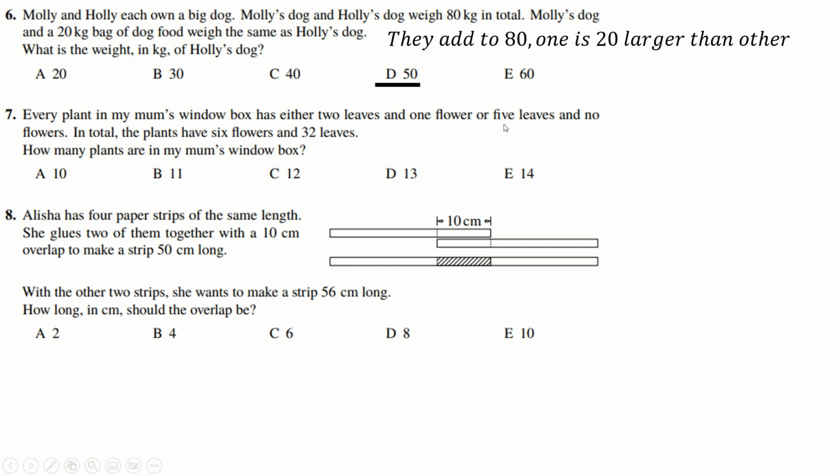Either 2 leaves and 1 flower, or 5 leaves and no flowers. Now, the key here is the fact that the second type of plant has no flowers. We'll call the plants A and B. So in total, if they have 6 flowers, all those flowers must be from plant A. So there must be 6 of plant A, which, with 2 leaves each, is 12 leaves. Take that away from the 20 leaves in total, and B has 5 leaves each, so the 20 leaves you're missing must be 4 lots of B. Then you add them together and you get 10 plants in total.